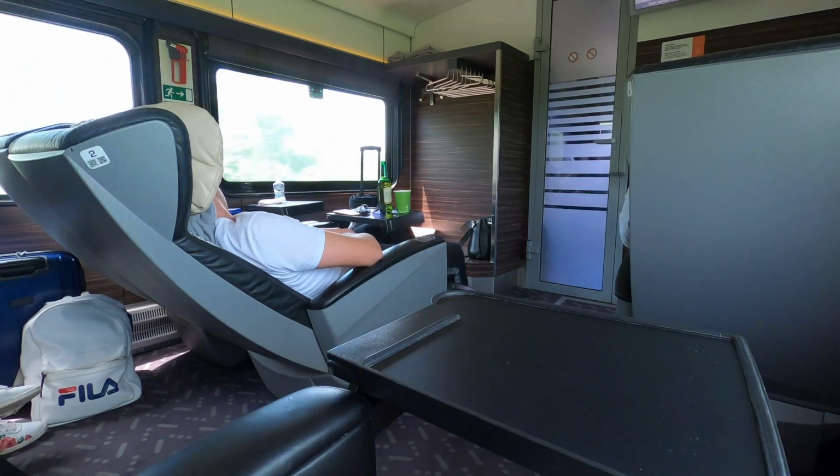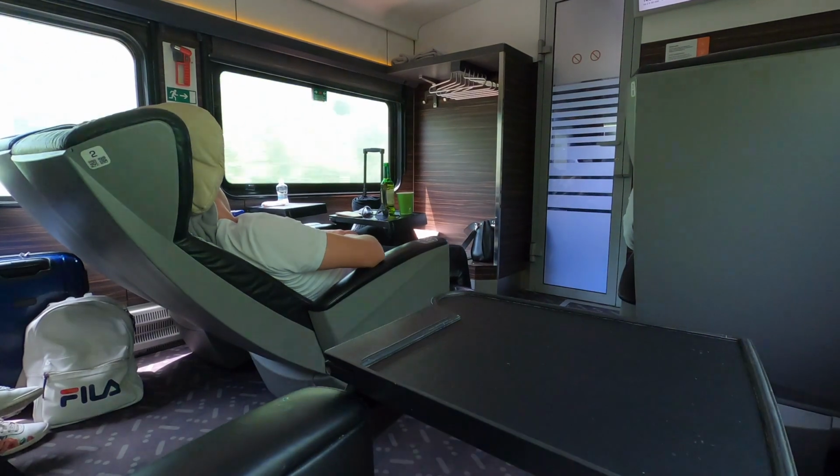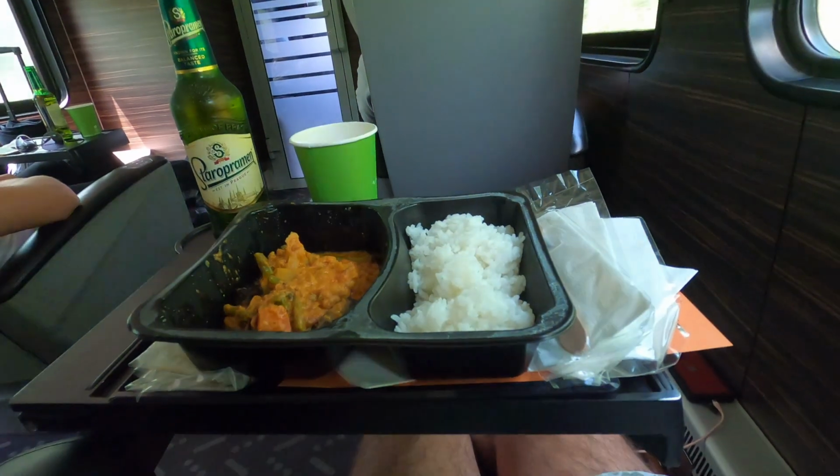Now we've got a bit of a clear run through Moravia. My friend here has decided to chill out. But for me, it's time for lunch. Vegetable curry with a star ramen.